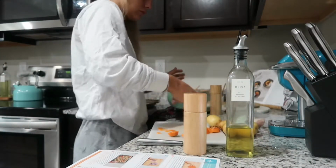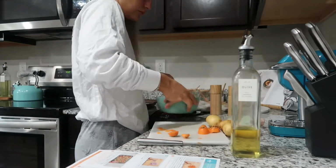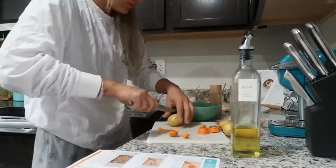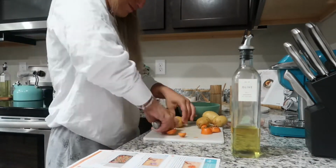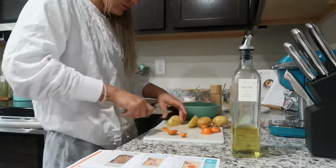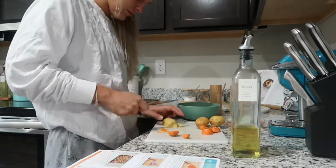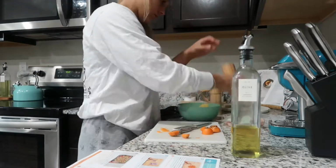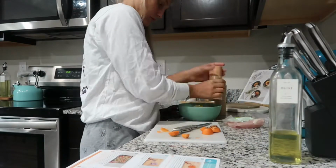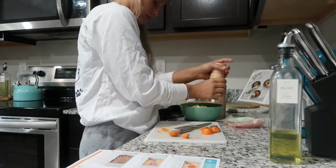Then we put salt, pepper, and olive oil on these in a bowl, mixed it all together, and put it on a baking sheet. Same thing with the potatoes, except this time I also add garlic and herb, as well as the olive oil, salt, and pepper. This just gives a little bit more flavor to my potatoes. I like my potatoes to have a little bit more flavor, and that's why I use this. If you don't, you can stick to the salt and pepper.